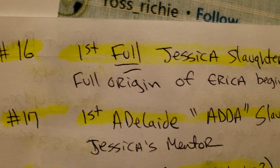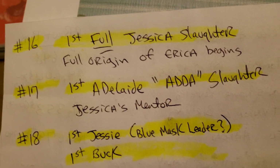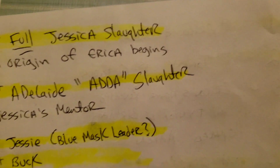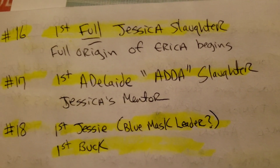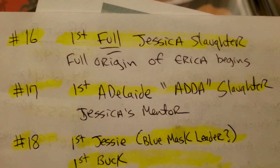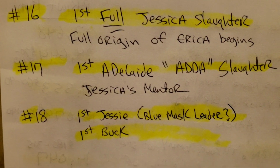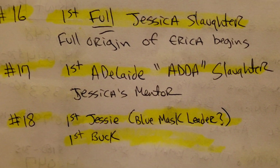So number 16 is the full origin. Now, there's no print numbers, but in my opinion those print numbers are probably going to be, for number 16, about 150,000, at least 100,000 for that. Minimum 100,000 in my opinion.